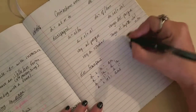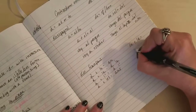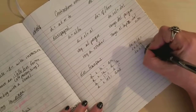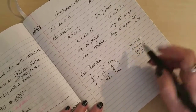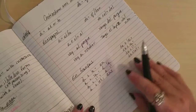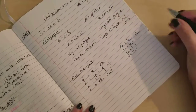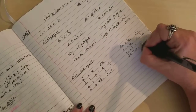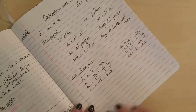Okay? Then again we have de. Let's do the same thing with de. De followed by le, de followed by la, de l'apostrophe, and de followed by les. Because this is French and sometimes we have symmetrical forms, we do indeed form a contraction here. In this case, the contraction is du. Then we have de la, no change. We have de l'apostrophe, and we have de followed by les, which is des.